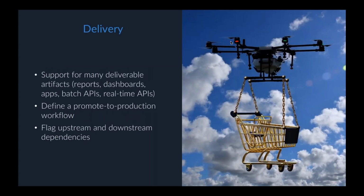In terms of delivery, that artifact selection phase was important, but now you have to come down and say, okay, we're going to actually build the real version of that. And that might be a report or a dashboard, it might be a batch job, it might be an API. The most important thing is that you want to make sure that you have defined what we call a promote to production workflow. And that means that the data scientist understands that from when they declare that they are done on their work through to this being in production, what needs to happen and who they're going to go to and how they're going to get that done.